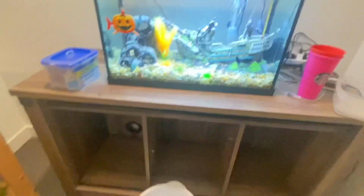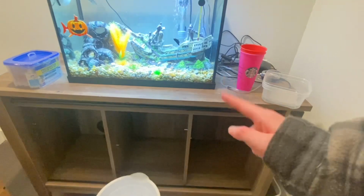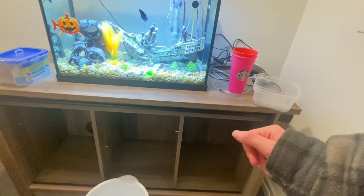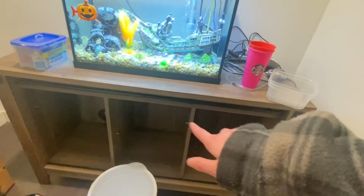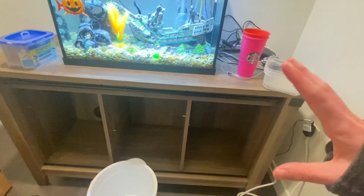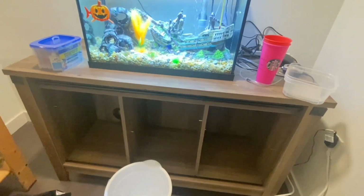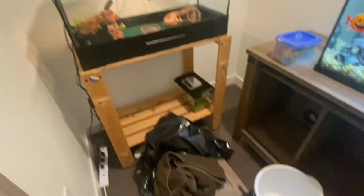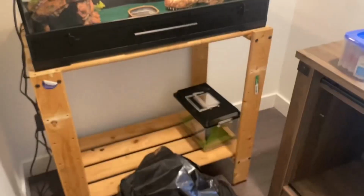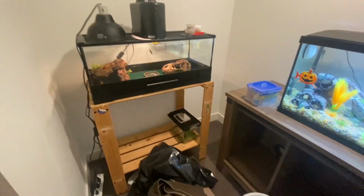Yeah, and then this is the stand that it's on. I'm pretty sure it's Top Fin as well. It was about $300. There's shelves that go in there, and then there's doors that go in there. I haven't decided if I'm gonna put the doors back on just yet, because I'm using this as a lot of storage and stuff like that. And then this is just a shoe rack that was left behind in the house that we moved into, and I decided to put Noodles' tank on there. But yeah, these are my pets.